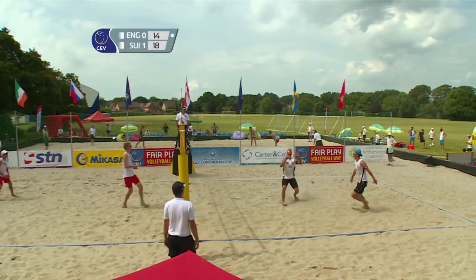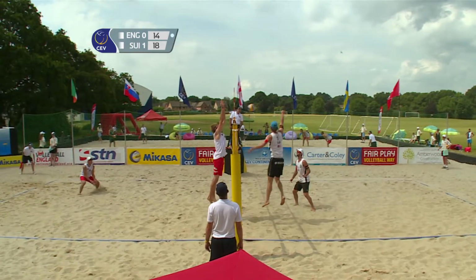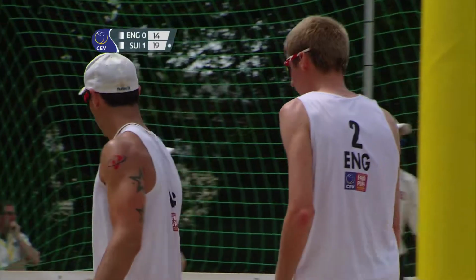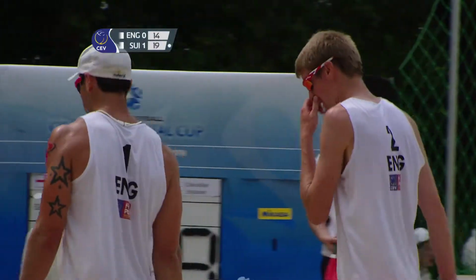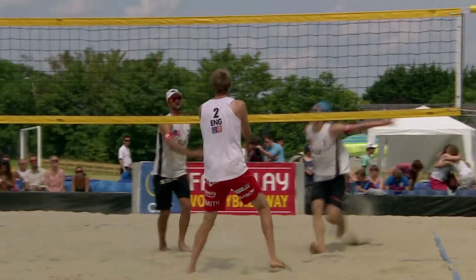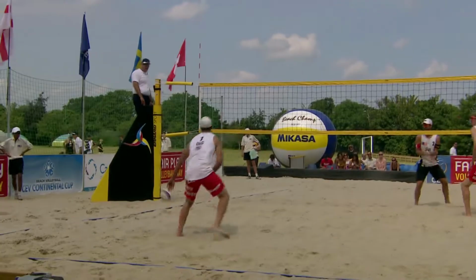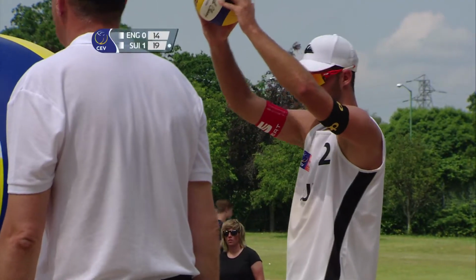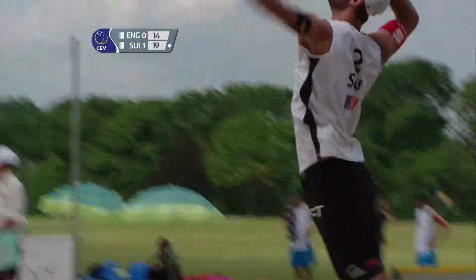He's caused Strasser some real problems with that float serve. And Strasser, in turn, has caused problems for England too when he's managed to control the ball. That's another very clever put away. This is the kind of shot that you only really get on the beach. That little cut shot, taking all the pace off, tight to the net, just the one blocker to beat.